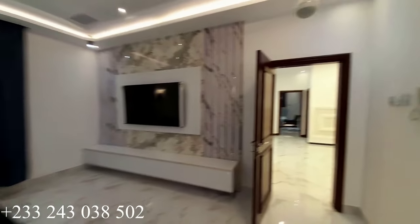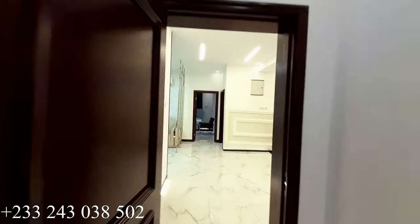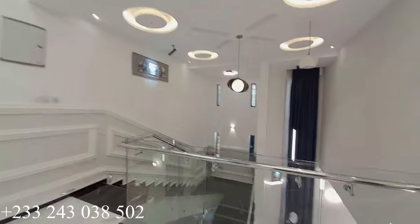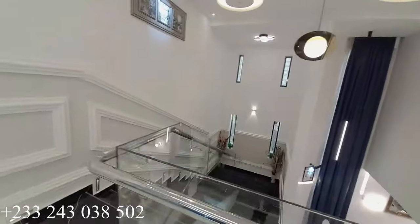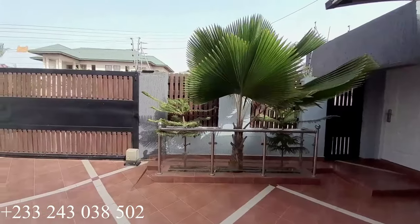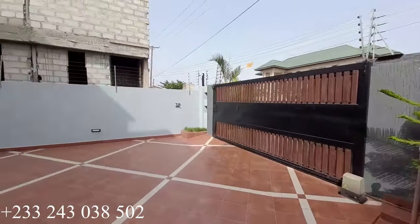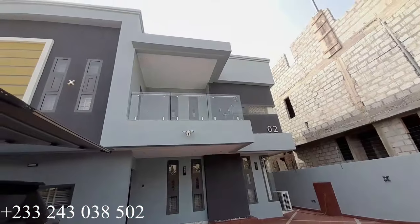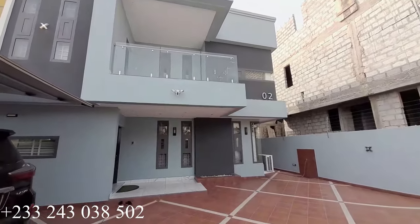Alright, so we are back to the master's bedroom, but then let's move ahead and have a look at the exterior part of this property. We are done with the interior tour. We are back to the compound once again. This is the entrance we came from, and this is the front view of the building.